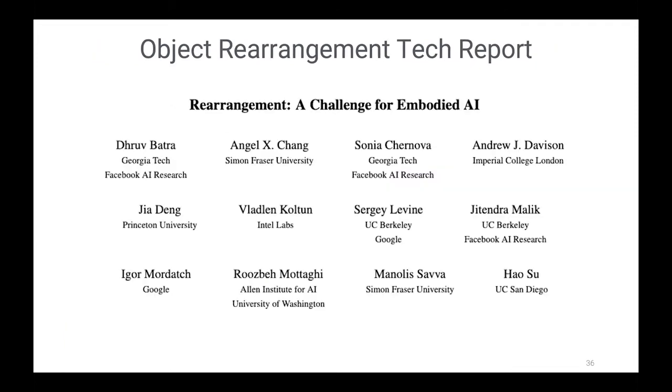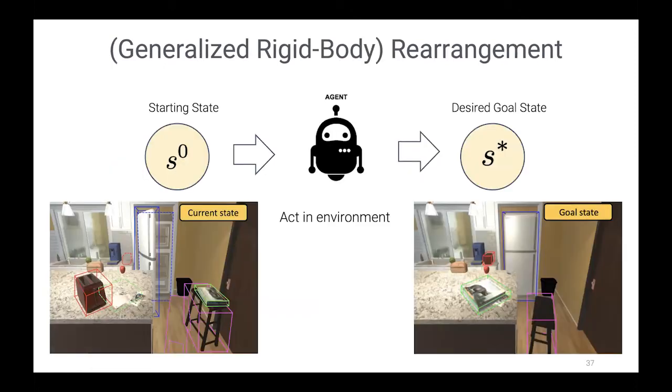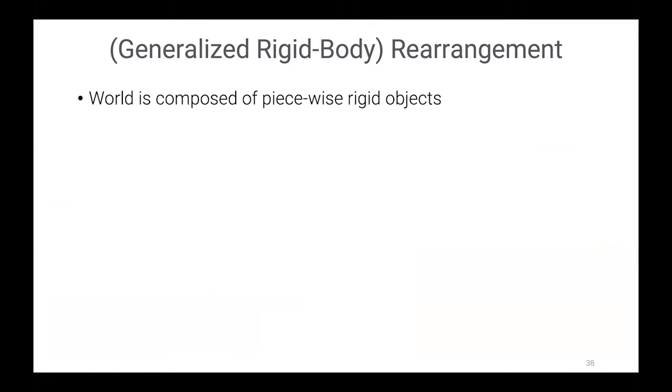We follow recommendations from a tech report that some of us had put out last year. This is a collaborative effort between a large group of people as well. What we essentially wrote down in that tech report was a generalized rigid body rearrangement problem. We wrote down rearrangement, as studied in a lot of different mobile manipulation problems and static-based manipulation problems by the robotics community and computer vision community, as a generalized rearrangement problem to go from S0 to S star with different goal specifications.